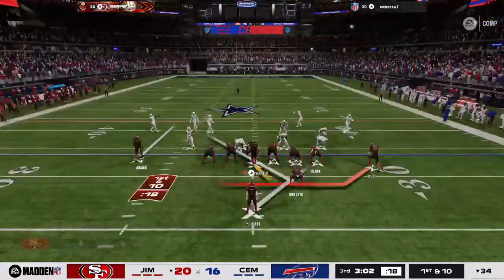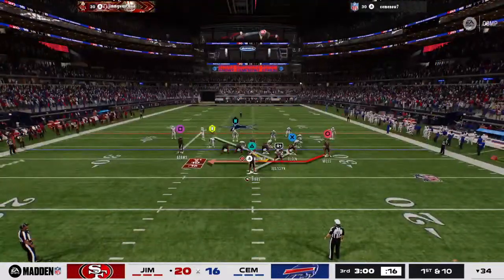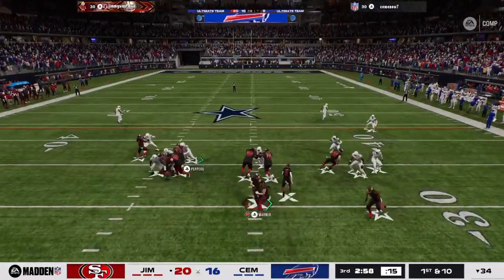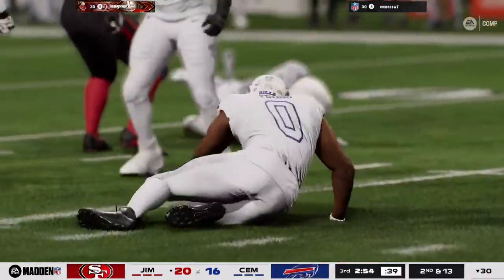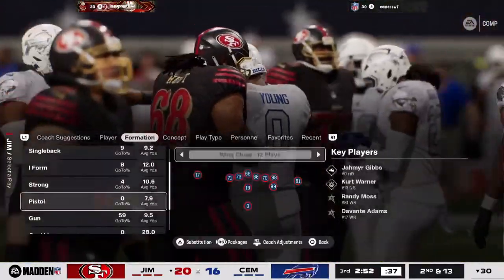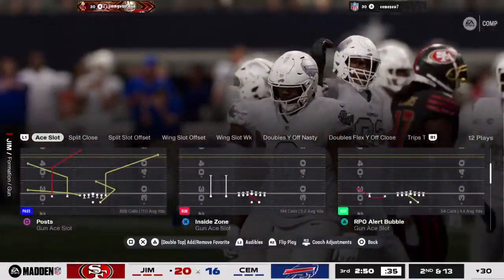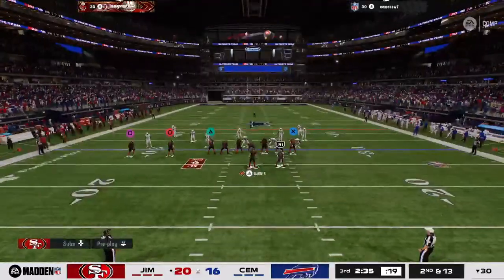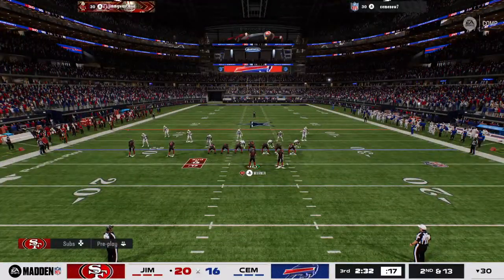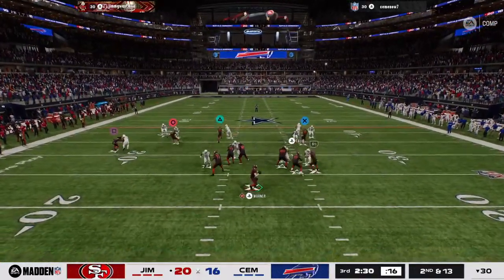Here's 1st and 10 from the 34. They'll try the left side with Moss. And they're on him behind the line, and the give to the receiver doesn't work. Not sure if it was a missed assignment on the line, a dominant play on his part, or maybe a little bit of both, Kate, but look at those dudes down there defensively. Man, they are fired up after that stick behind the line.